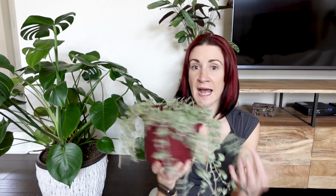And it trails and will get very full and, like I've said before, a jungly vibe, but it absolutely loves full sun. You see these actually used in a lot of places to replace grass on the ground. So if you can use this to turn your lawn into a lawn of just this, then it's going to have to be able to survive pretty much any level of light.